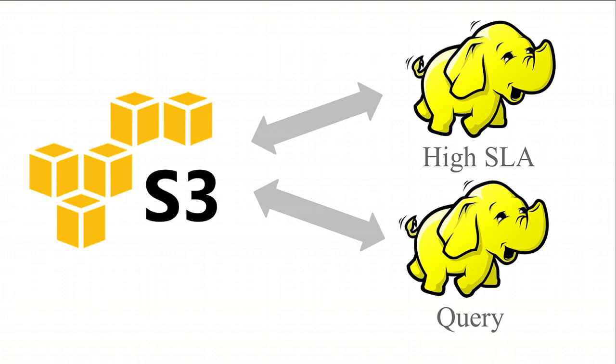So the nice thing is they're sharing the same data in S3, and we can have as many clusters as we want. We don't have to worry about contention on HDFS or, in theory, the priority schedulers could handle more efficient use, but they're just not that good in many cases. So this gives us de facto isolation between our SLA jobs and our query jobs.